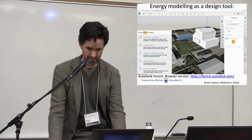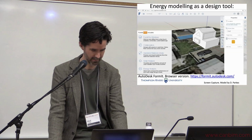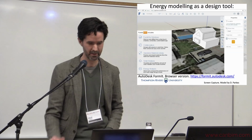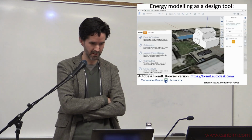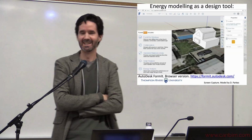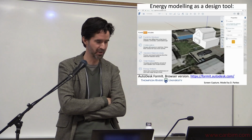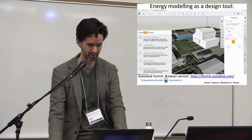So I wanted to switch gears now and show you some software that I think could be used to make building designs more efficient. And so this is Autodesk Forma. Has anybody used Forma before? The one architect in the room? Yeah. So it's basically Autodesk's answer to SketchUp. But the interesting thing about it is it's web-based.